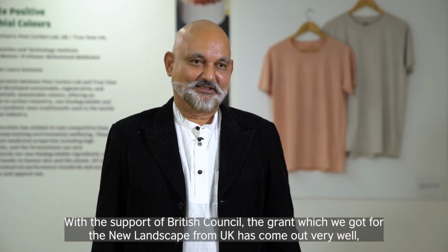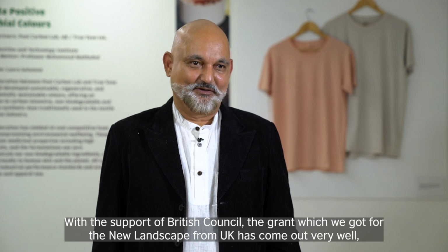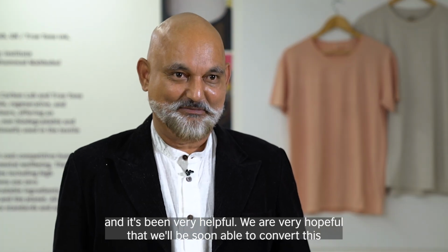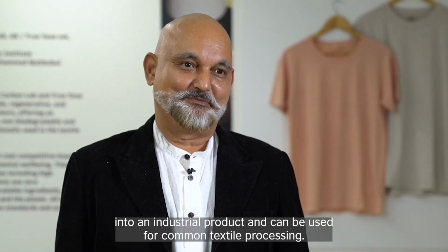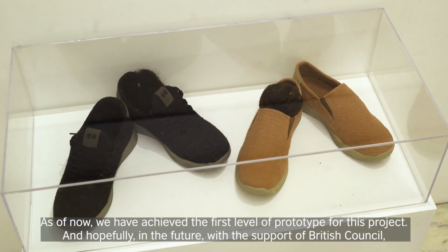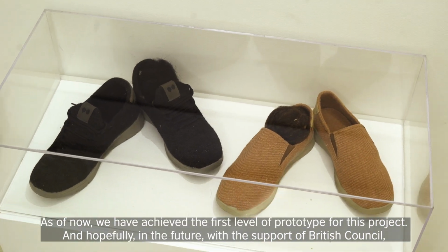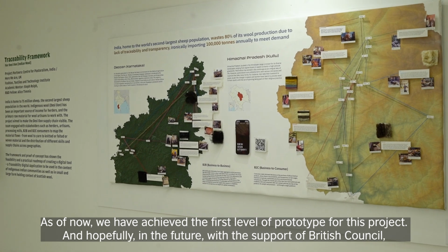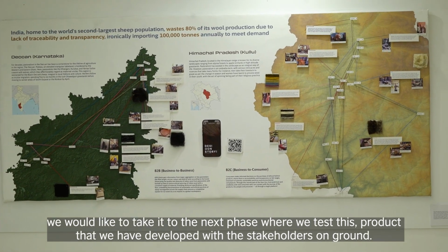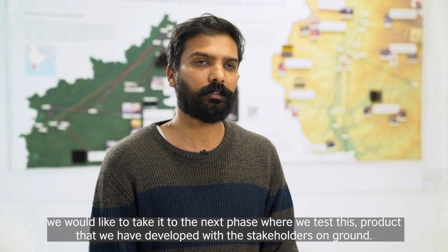With the support of British Council, the grant which we got for the New Landscapes from the UK has come out very well and it's been very helpful. We are very hopeful that we'll soon be able to convert this into an industrial product that can be used for common textile processing. As of now, we have achieved the first level of prototype for this project, and hopefully in the future, with the support of British Council, we would like to take it to the next phase where we test this product with the stakeholders on the ground.